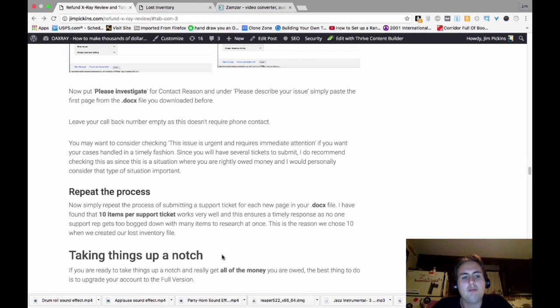And then all you have to do is repeat the process for every page in that file. So if you have 50 items, for instance, that could be eligible for a reimbursement, then you're just going to want to copy each page and open a new ticket for each page. And what I found is that the 10 items per support ticket works pretty well.